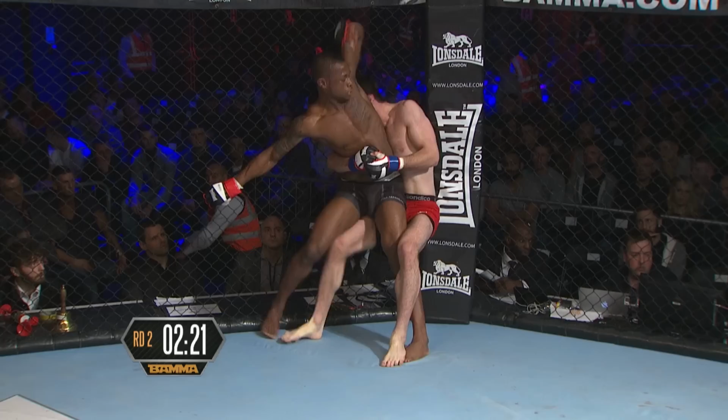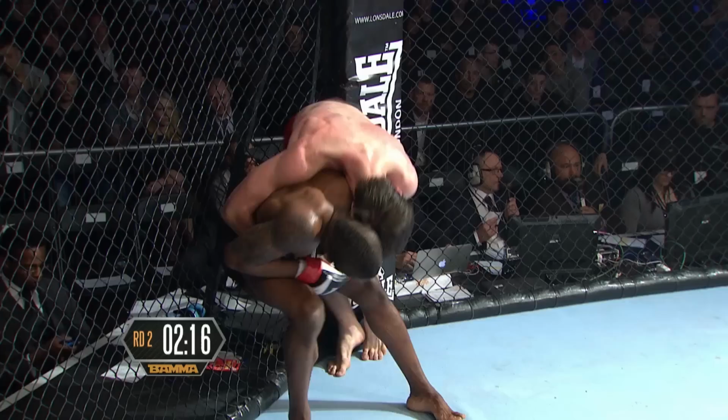See, Mark and Vernon finally came off. He's like, well, the body triangle came off. All that time he was on there, and really what happened, nothing. He's winning the round, but he didn't really do that much damage. Yes.